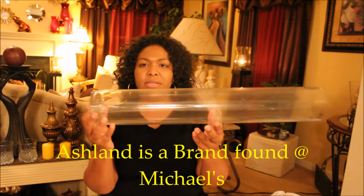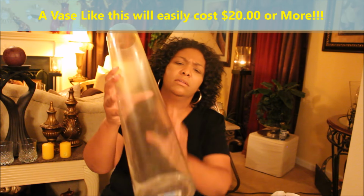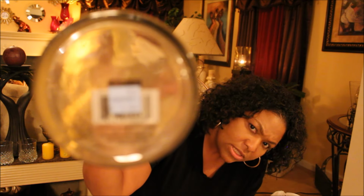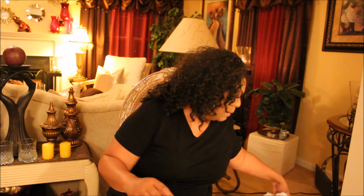But look at this. This vase. Beautiful. You cannot get this anywhere for $4. I want to show you guys the price. Let's see. I don't know if that's going to focus, but $4. And they had two of them. So I'm definitely going to wash this out and utilize this for my fall decor. And I have a very nice DIY that I want to create with that. And I bought two of them.